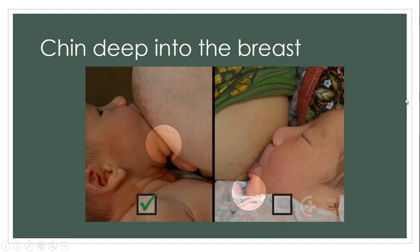Alright, so when baby goes on to the breast, we want them to lead with their chin. If you can see in this example right here, baby's chin is kind of anchored into that breast. It is touching the breast. Where this baby over here, their chin is away from the breast. There is a gap there in between mom's breast and baby's chin.